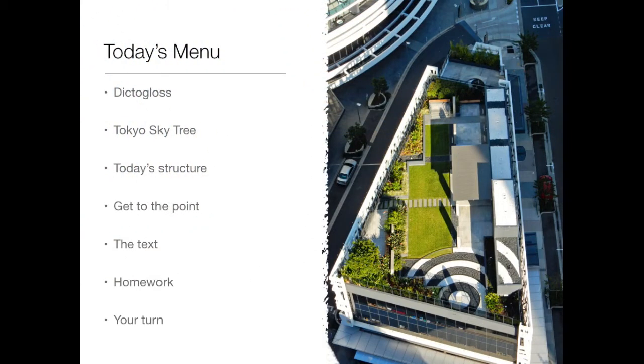So here is what we're going to cover in this unit and video. The dictogloss activity will be done during class. Make sure you review your reflection notes before class so you will feel more confident to do better next time. I'll show you a link to watch an interesting video about Tokyo Sky Tree. And then I want to talk briefly about the structure and give a piece of advice to further improve your writing skills. After that, it will be the usual text, homework reminder, and finally, we'll have a look at the topic for your turn.